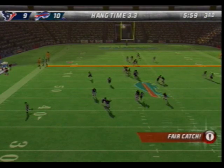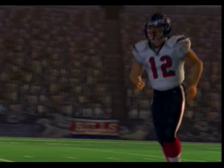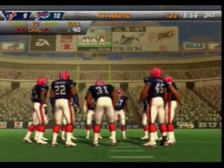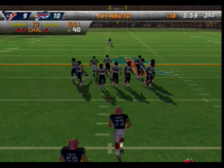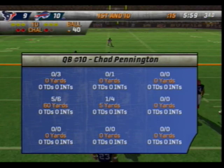He signals for a fair catch. Fair catch made at the 4-yard line. Pennington did not get into a rhythm in the first half, and let's turn to his passing chart now to discern where he struggled.